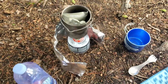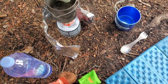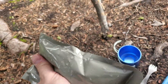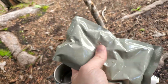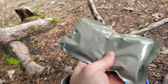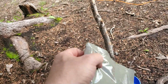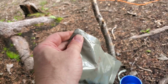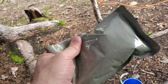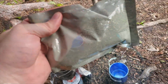All right, that's been sitting quite a while in the hot water, so it's probably done. Let's see what the peas and tomatoes looks like. Sounds vegetarian. I think most of these humanitarian meals are vegetarian. It was a lot cheaper to buy a case of these than a case of MREs, but I do have an MRE with me, a regular MRE, for dinner. Anyway, let's open this and see what it looks like.